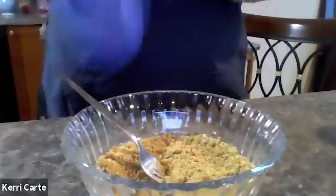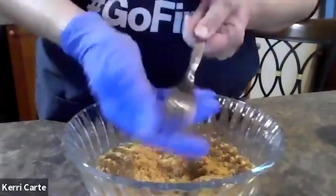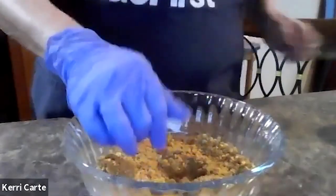I find that the easiest way to get this into the pie pan is with your hands. Now I'm going to slip a glove on here so that I don't have to be so messy about it. So I get my pie dish.